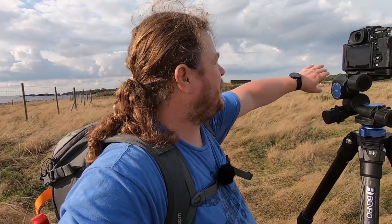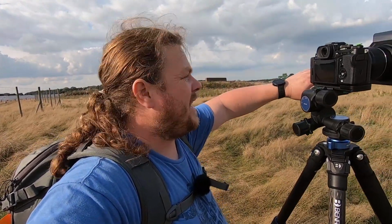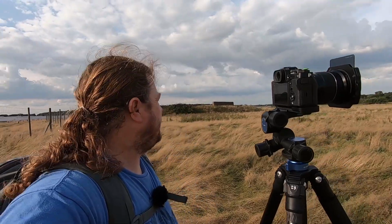I've got beautiful symmetry here. Walls of balance on the left and the right for the shot. Make sure my camera's right in the middle. I think this is going to work an absolute treat. So I'm going to get myself set up here now.